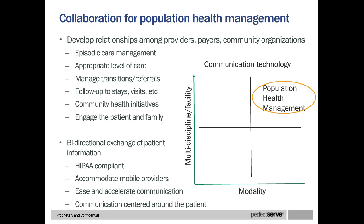If you view the graphic on the right-hand side of this slide, you also see two other key capabilities of the needed communication technology to really support your population health management effort. First, that technology must be multimodal to allow all stakeholders to communicate how they need at any given time. So we've mentioned mobile. Mobile devices are key, and the ability to securely text to exchange brief information without needless disruption is also of value.